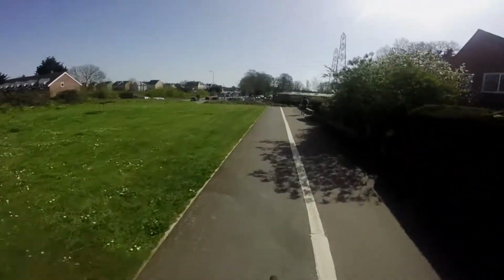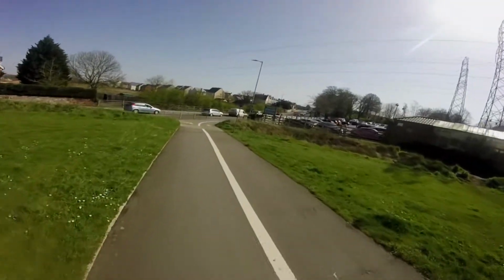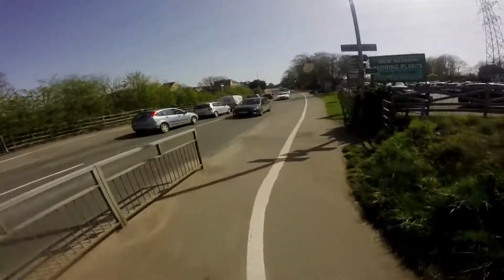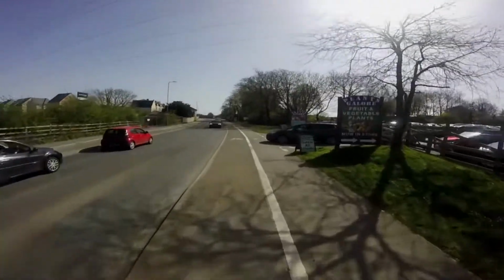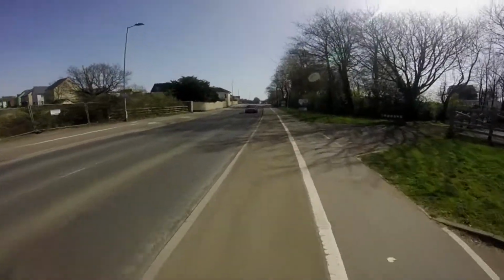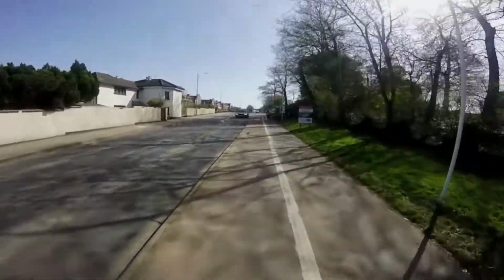There we go, and this way onto this joint cycle pedestrian path. Our bit's on the left and the pedestrian bit's on the right, as indicated by the markers. Of course, if you need to overtake somebody, you can obviously go into the other bit. It's just more courteous to stay to your bit, your area, your lane. It's courteous.